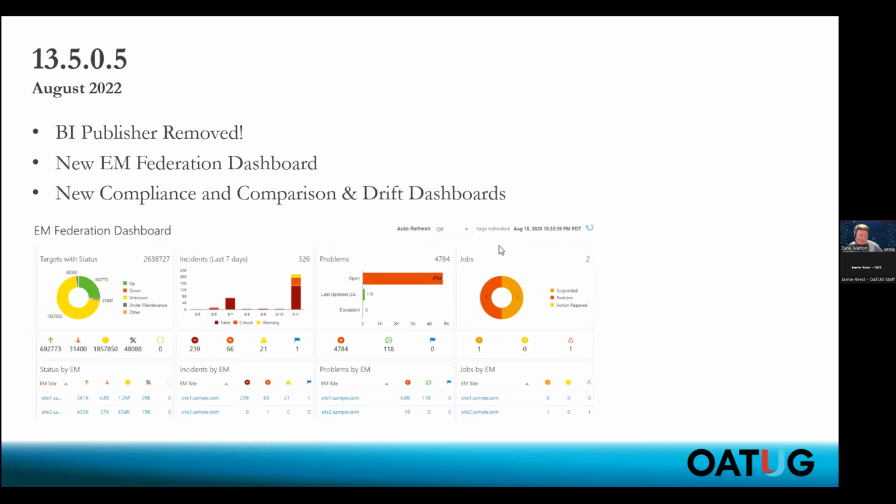New compliance and comparison and drift dashboards. This version introduced a brand new comparison and drift management dashboard that allows you to access at a glance information on targets drifting from a set configuration or inconsistent with a set definition or targets that differ from a given template. And here's an example of that Federation dashboard. So you can kind of watch things over time if, for instance, your Linux instances are not maintaining their patches or drifting or showing up with more problems.